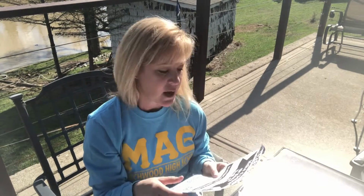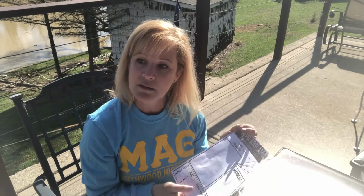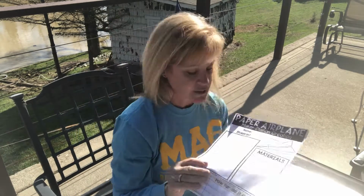Another thing that you can think about is putting money on your airplane. I saw some different websites that actually tape some pennies to their airplane, which you could totally try as a side experiment of your own and let me know how it turns out.